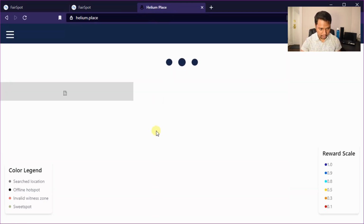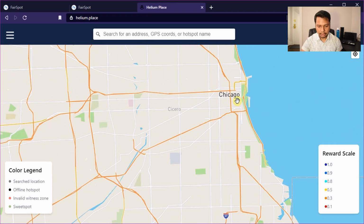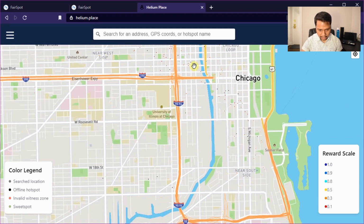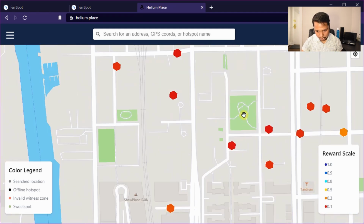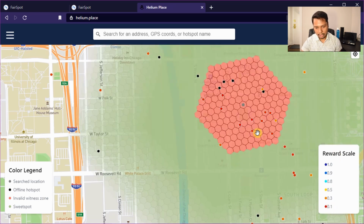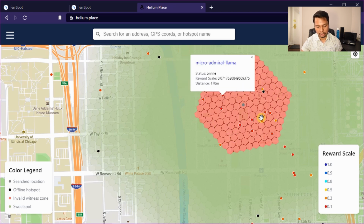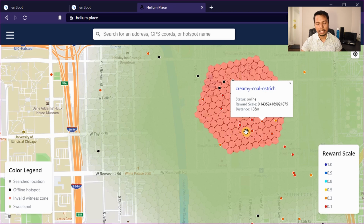Let it load. I live in the Chicago area, so let's zoom in there. If you zoom in on the city area, let's say somewhere here, you can see there are many hotspots around. If you apply from a location which is here, you can see the hotspots in this area have a red mark, which means the reward scale is the minimum, which is 0.1. And if you apply from here, many of the hotspots are within the 350 meter range. So this is not a good location for applying for a hotspot. If you apply from here, most likely you will get rejected.